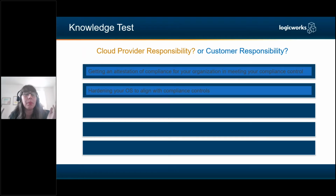So let's say a platform like IAM, which I just outlined, is a service where you don't touch the operating system, you don't have any level of visibility into that, so you're not responsible for it. But if you're managing a virtual machine on Azure, you're certainly responsible for hardening the operating system.